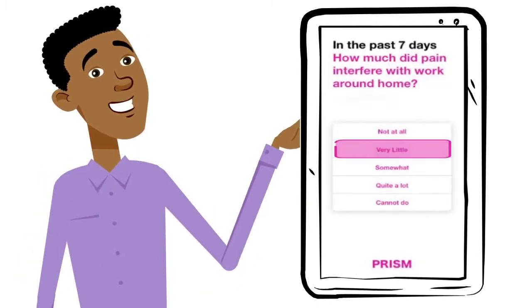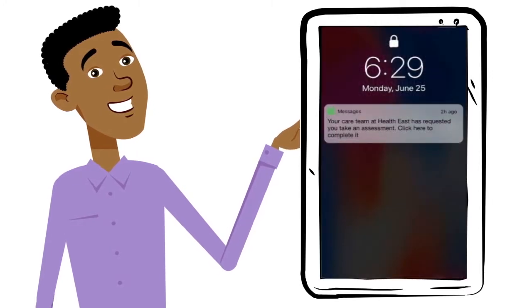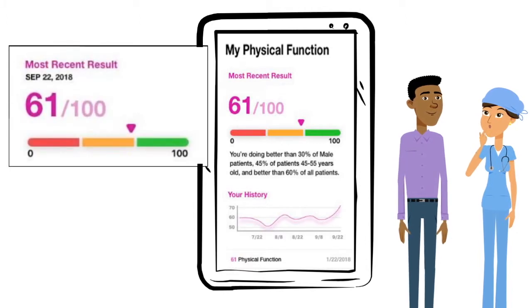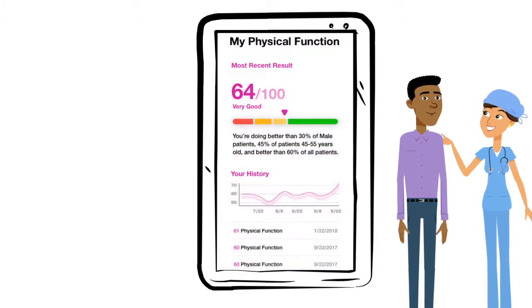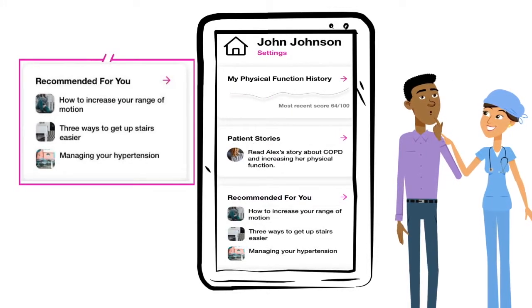The PRISM app allows patients to quickly fill out surveys easily and conveniently. It includes friendly SMS reminders. The app provides patients and their physicians with meaningful, timely feedback, presents comparisons of how they are doing to other patients, and allows for follow-up assessments and tracking of results over time. Patients receive relevant recommendations and education to further engage them in their care.